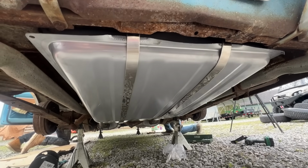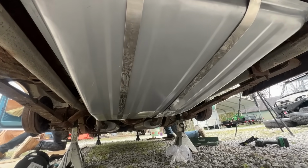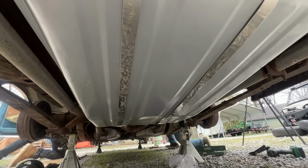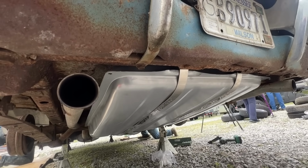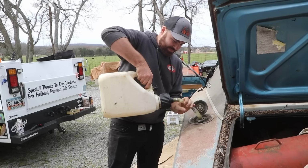Brand new gas tank with the stainless steel straps. That looks fabulous right there. New sending unit, fuel line is hooked up. We've got a complete fuel system ready to go and power this car. Check it for leaks.